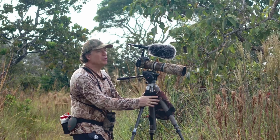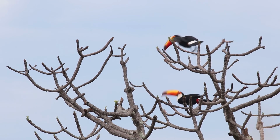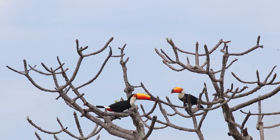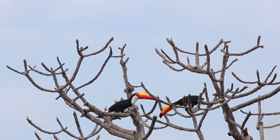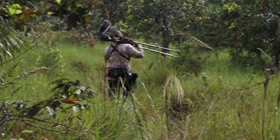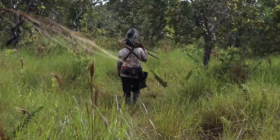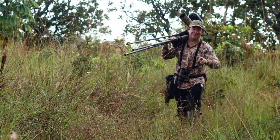Here we have the toco toucan. This is a species that really is a savanna species, almost never in any kind of closed forest. And often you see them flying between trees, isolated in the middle of nowhere, in groups of 2 and 4. They're quite common here in Barba Azul Nature Reserve. So, okay, I can hear blue-throated macaws up ahead.